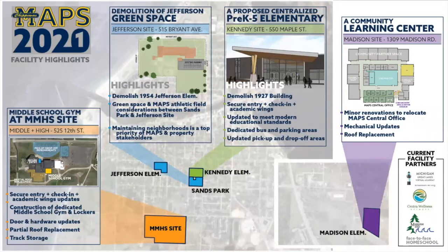Looking at this slide, it's the same general project that we proposed and discussed with the committee last year. Just to go through it quickly, each facility is going to be touched and supported. At the middle school, high school, we already had a construction project related to the secure entry and check-in. Academic wings updated. The doors that are accessing both sides of the media center have been replaced, and what a big difference that's made as far as security and the good solid doors for those hallways. Also included in the bond is the construction of a dedicated middle school gym and locker rooms. Again, going through the hard door and hardware updates to the facility.